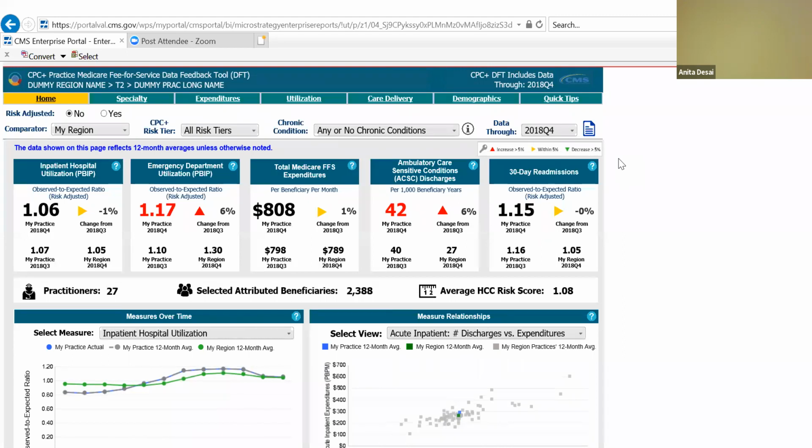So this is built out in MicroStrategy, and it is available through the CPC Plus portal. What the practices see here, this is the home page, which is really just a snapshot of their performance. And then there are subsequent tabs at the top where the practices can drill down on different domain areas. They can see here their key performance indicators for CPC Plus: inpatient hospital utilization, ED utilization, total Medicare fee-for-service expenditures, ambulatory care sensitive discharges, and 30-day readmissions.